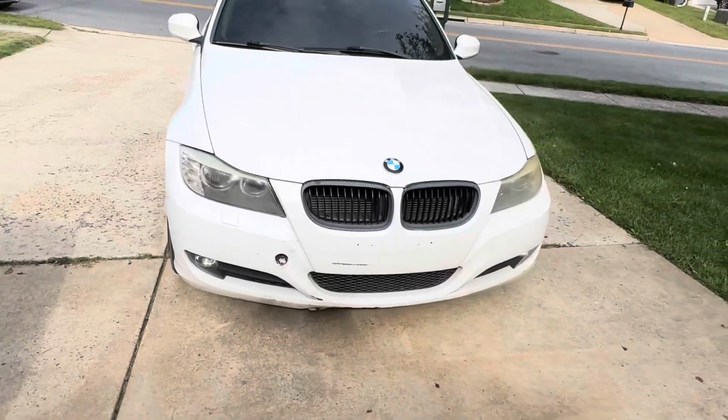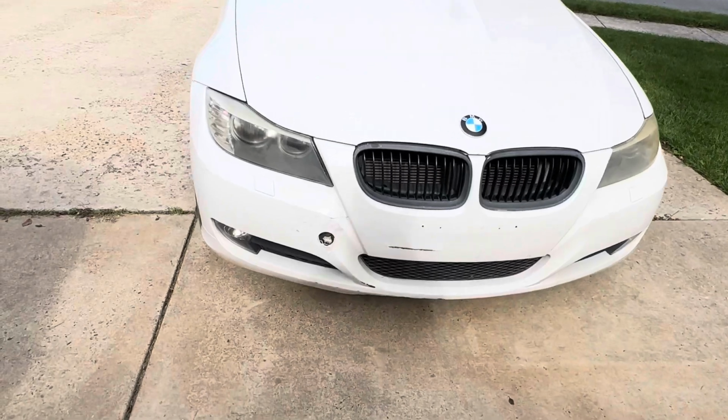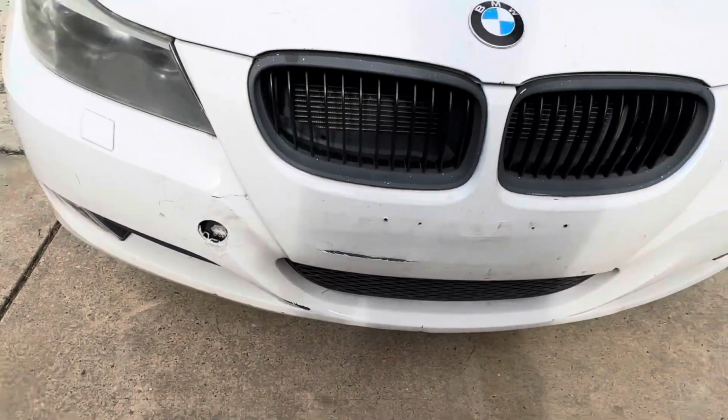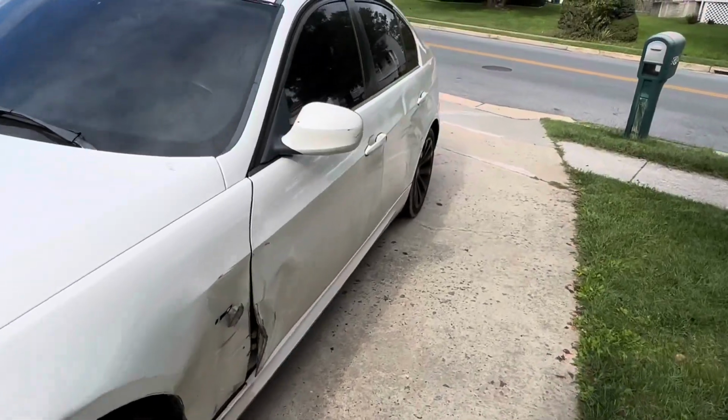And on the front side, right here you can see the car still looks okay. There's really no problem apart from the damage on that side. And on the bumper right here you can see a little bit of paint chipped off and a little crack right there. So I'm gonna take care of that. I'm not gonna get a new bumper. So let me show you guys the interior.